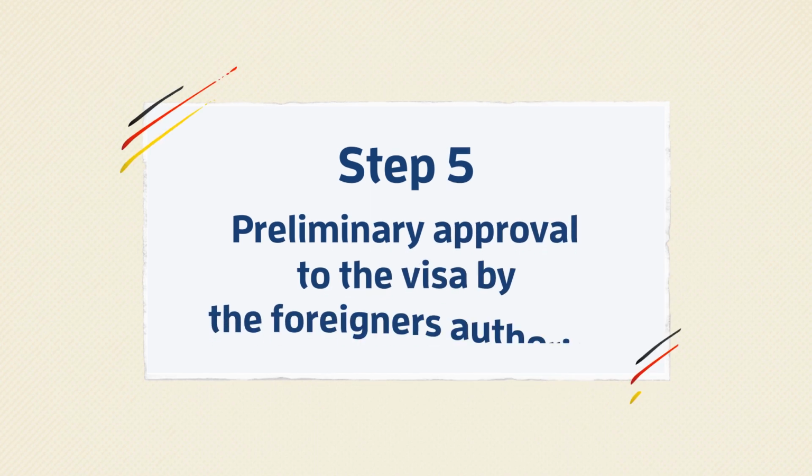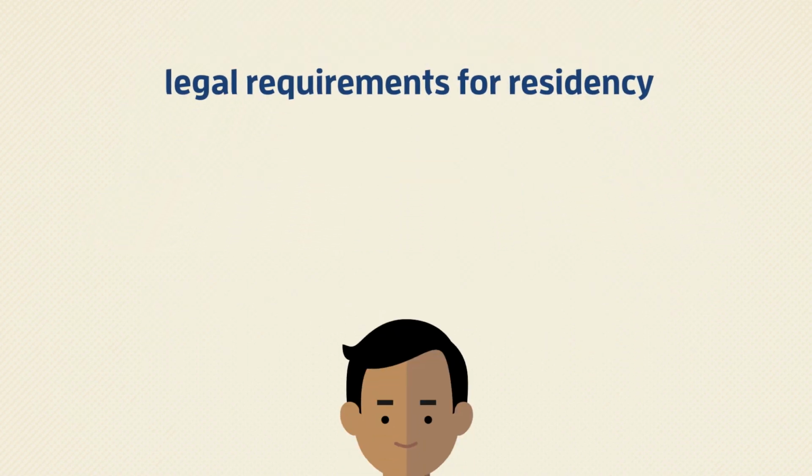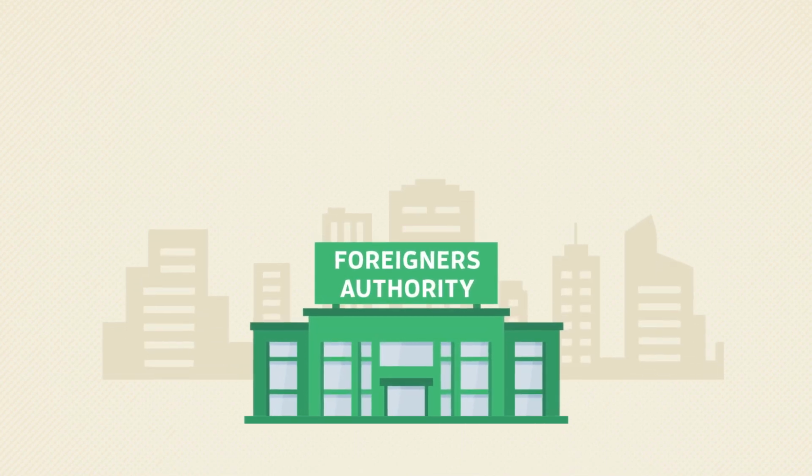Step 5. Preliminary approval to the visa by the foreigner's authority. The foreigner's authority then verifies the legal requirements for residency, the validity of the skilled worker's passport, and their ability to cover their cost of living. Have all requirements been met?